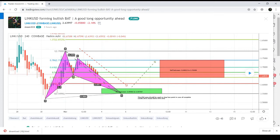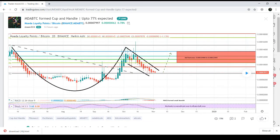Our next cryptocurrency is Chainlink or LINK with US dollar pair. And here we can see the price action is completing a bullish bat pattern. All the legs are driven or retraced as required for the bat pattern. Therefore, I'm just expecting that this leg should be between 0.786 up to 0.886 Fibonacci as required for a perfect bullish bat pattern.